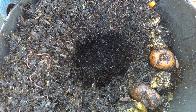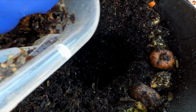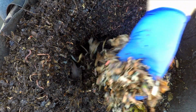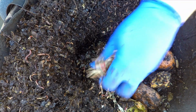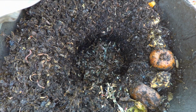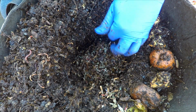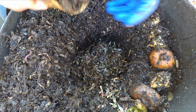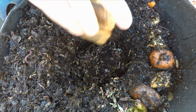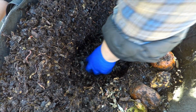So let's start rebuilding this system and get the feeding in here. I'm going to go ahead and use some of my pre-made bedding. It's been soaking, it's damp, it's leaves and shredded paper, shredded cardboard. I threw about 2 handfuls in there, and that's quite a bit. Let's start applying the coffee that I bought out here for them. I'm going to mix it in a little bit.